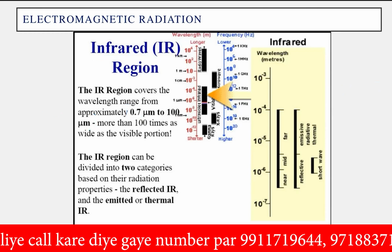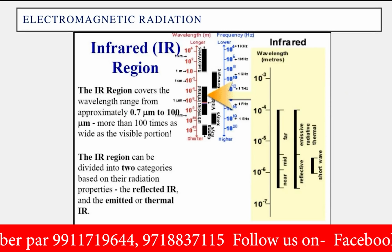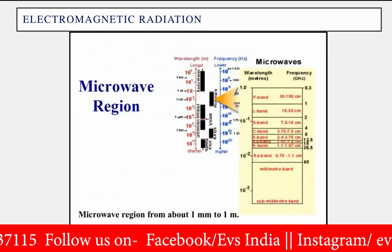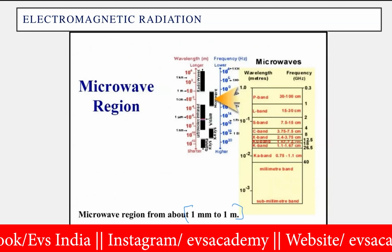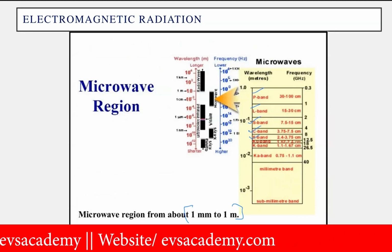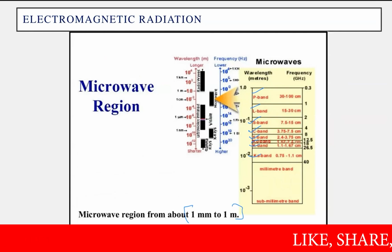So I hope this is clear to you. Then we have the microwave region. This is starting from 1 millimeter to 1 meter, and it has multiple bands, for example P band, L band, S band, C band, X band, Ku band, K band, Ka band. These are all microwave bands, and they are again used as an information source in satellite imagery.